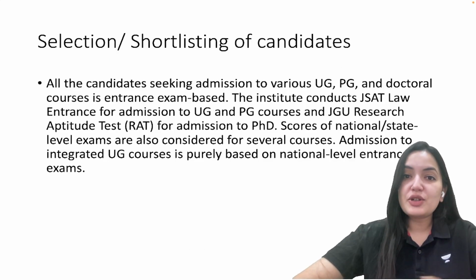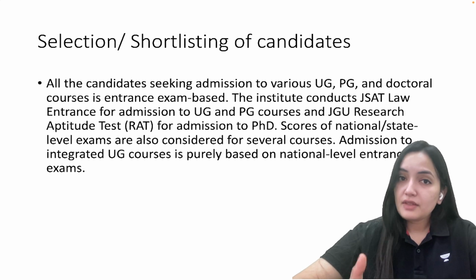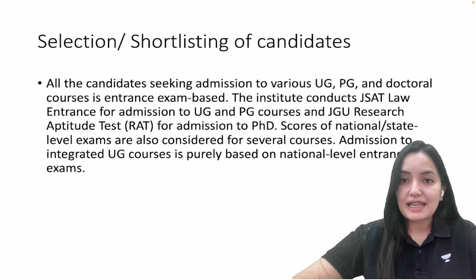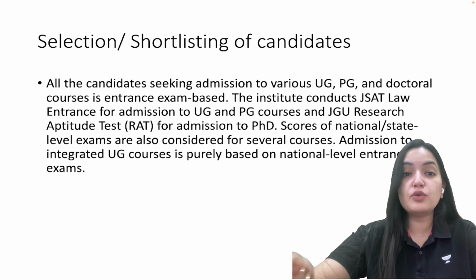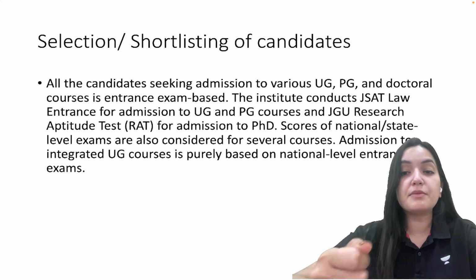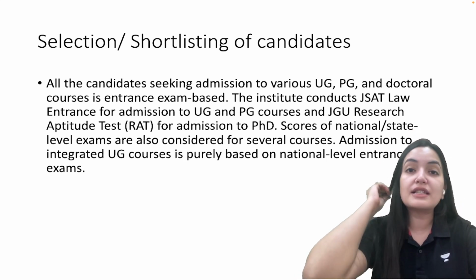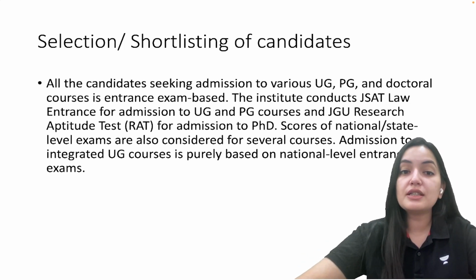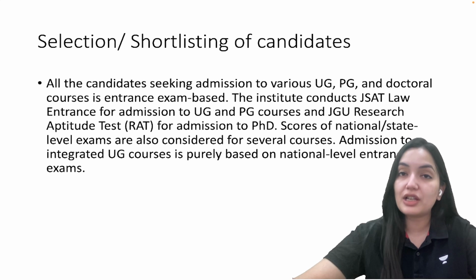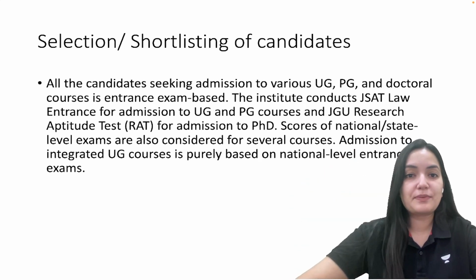Selection and shortlisting of candidates in OP Jindal is through this entrance exam, that is LSAT. The institute conducts JSAT law entrance exams also, and there is a RAT, JGU research aptitude test for admission to PhD. Scores of national and state level exams are also considered for several courses. Admission to integrated UG courses is purely based on the national level entrance exams. Those are JSAT and LSAT.